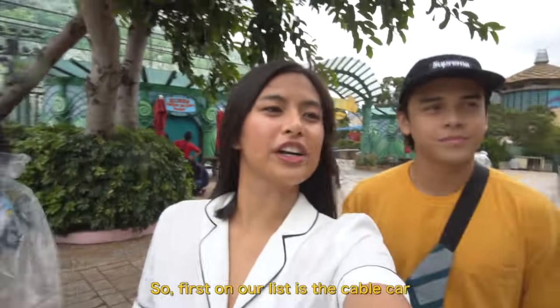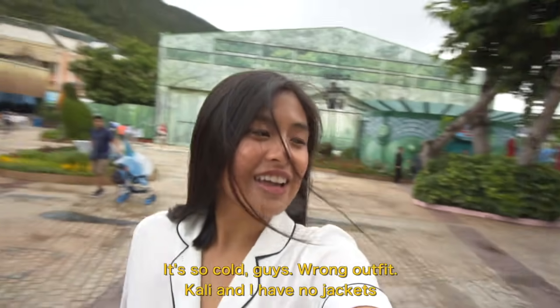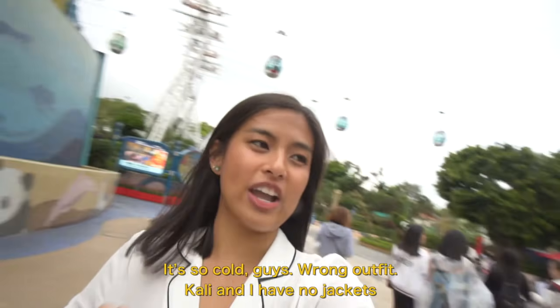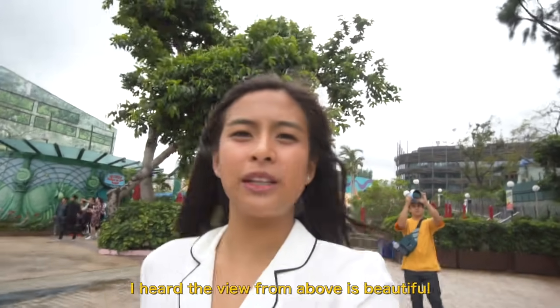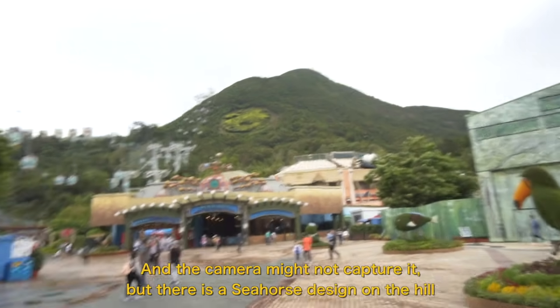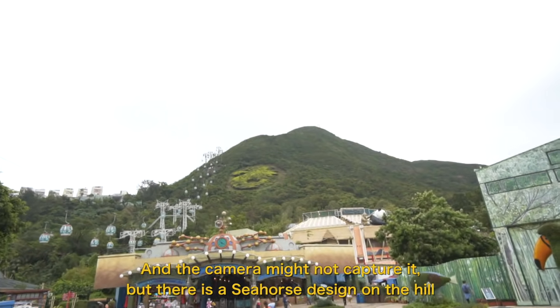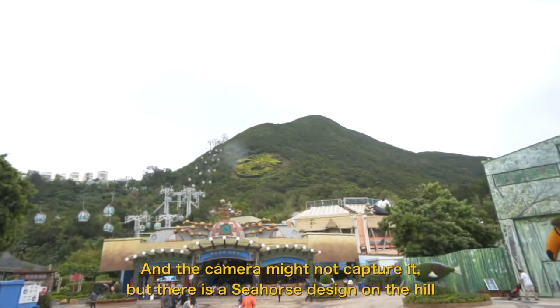So, first on our list is the cable car. Sobrang lamig namin guys. Wrong outfit. Wala kaming jacket ni Gabbi. Sabi nila maganda daw yung view dun sa pinakataas. And, baka hindi lang abot yung camera, but there is a designed seahorse. I think it's a seahorse.